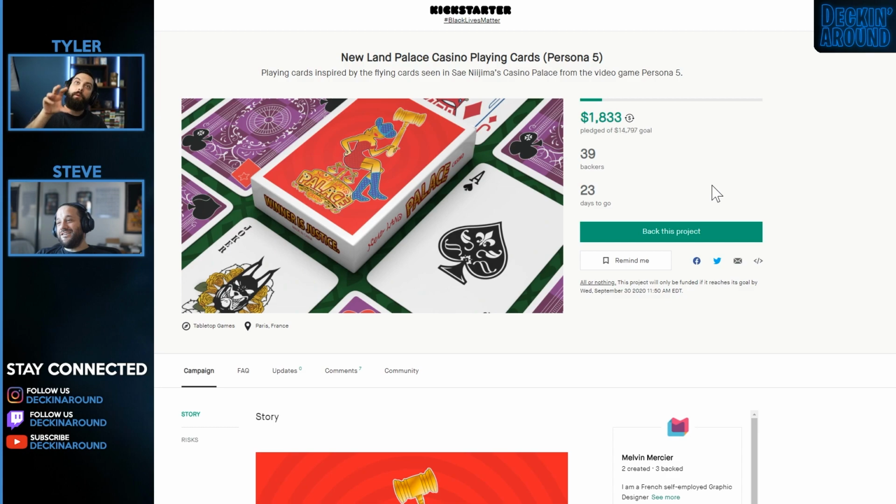And I think just based on what we saw here, in reality, it looks like there isn't necessarily the amount of research that should go into a campaign before it launches. So I'd say if this doesn't fund, take it back to the drawing board. Look at reputable printers like USPCC or Cartamundi. Look at fulfillment agents in the countries that you're looking to fulfill. Reconsider that goal and help you bring the price point down so that people who enjoy this video game Persona 5 will be able to back this at a reasonable cost.